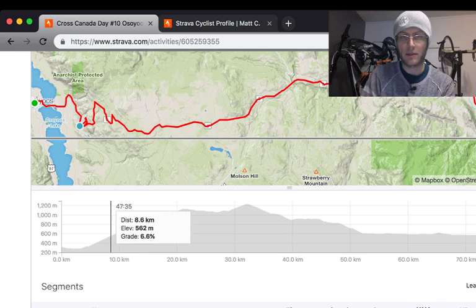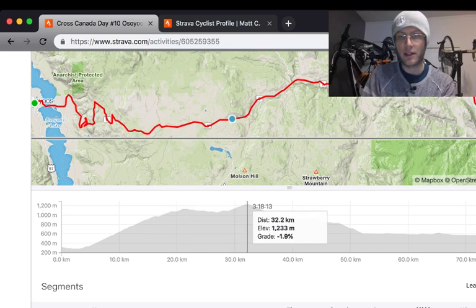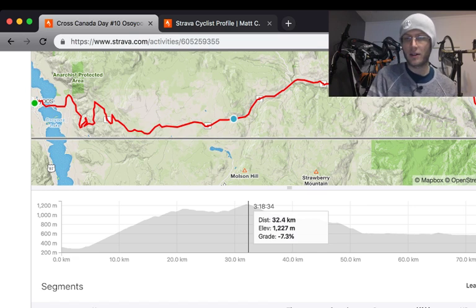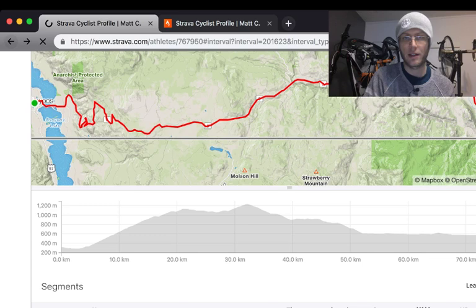Switchback, switchback, switchback. That actually overheated the van when I drove up there this summer as well. All the way, and not even to the top yet. And the very top's right here, sitting at 1,200 meters elevation, 32 kilometers into the ride, then all the way downhill to Midway from there. It was great.